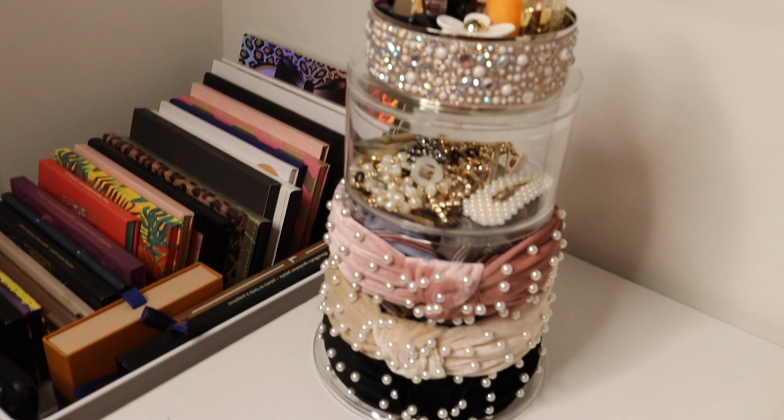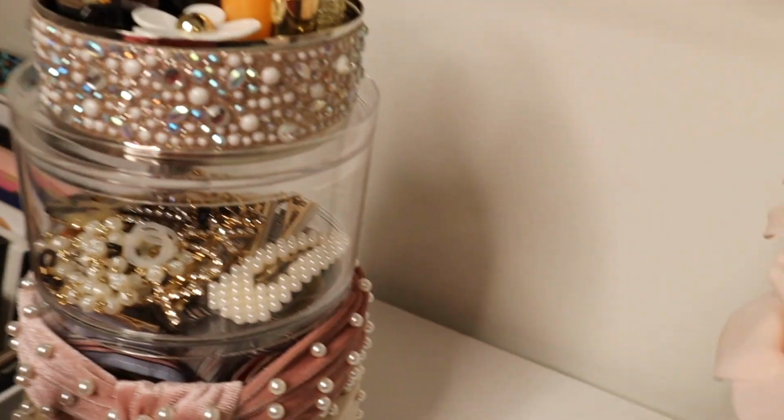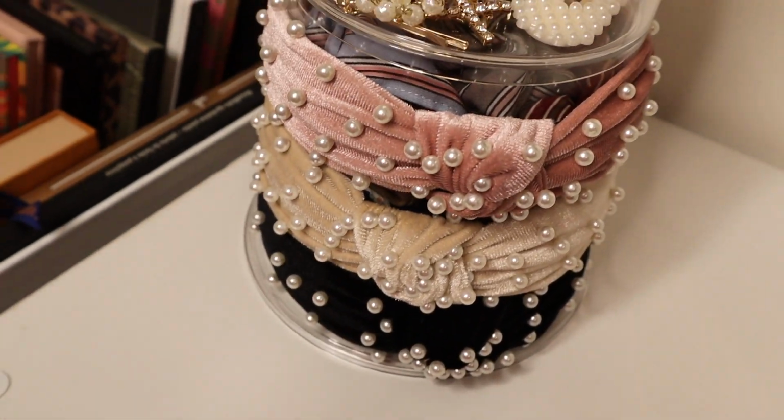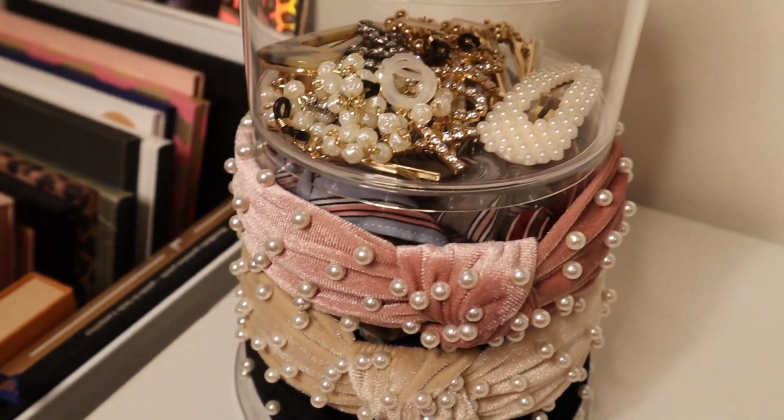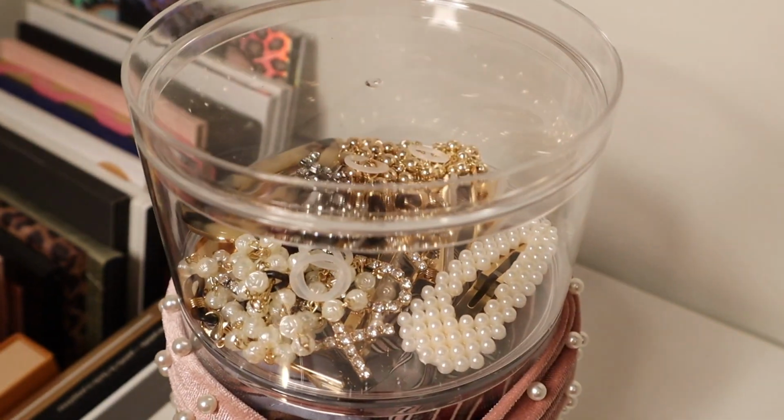This I saw from Laura Lee. Literally, I only bought this because of her. It was so cool. It holds all of your hair accessories as well as headbands, which I also bought. I love the little pearl accents. And on top, let me show you how this kind of works.